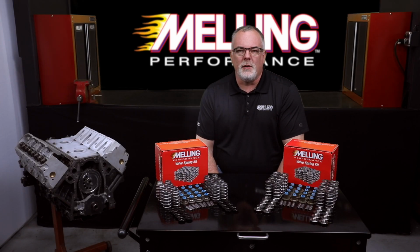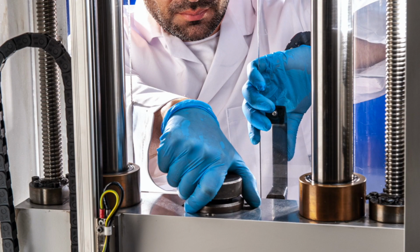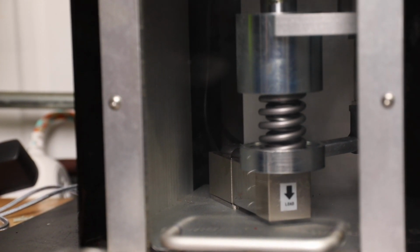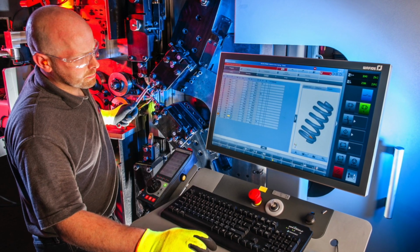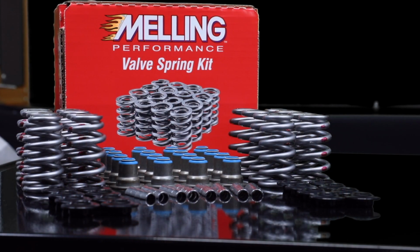Melling is excited to announce the release of valve spring kits for GM LS engines. Many, if not most people, don't know that Melling owns and operates Melling Performance Springs, which is one of the leading valve spring manufacturing companies in the world. Melling's relentless drive to advance the aftermarket and performance markets with top quality parts produced by a multi-generational family-owned company has led us to develop numerous valve spring kits for the GM LS family of engines.